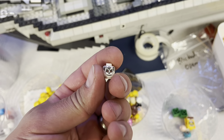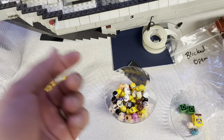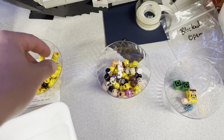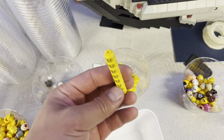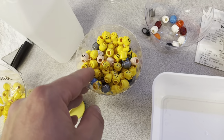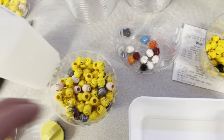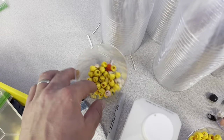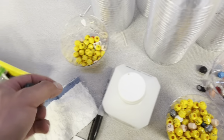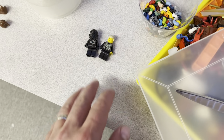Like this guy. He's got print on the front, print on the back, but he's only one-sided. I don't know if that was really worth doing. But then I got single-sided hollow stud female heads. Single-sided hollow stud male heads. Just blank hollow studs. Solid stud heads. And damaged stuff. And then I also had these two Star Wars figures that I'm pretty sure are complete.